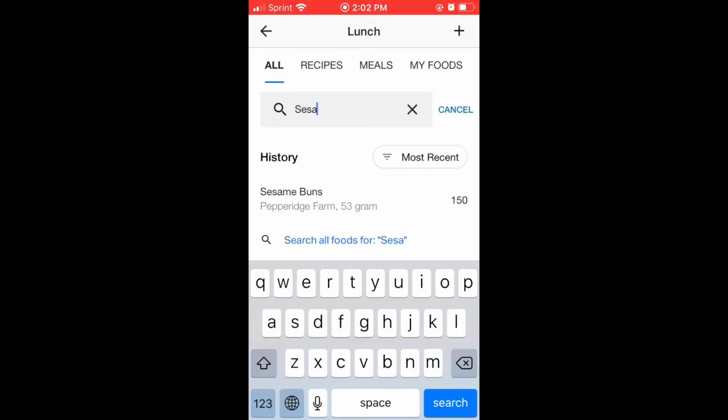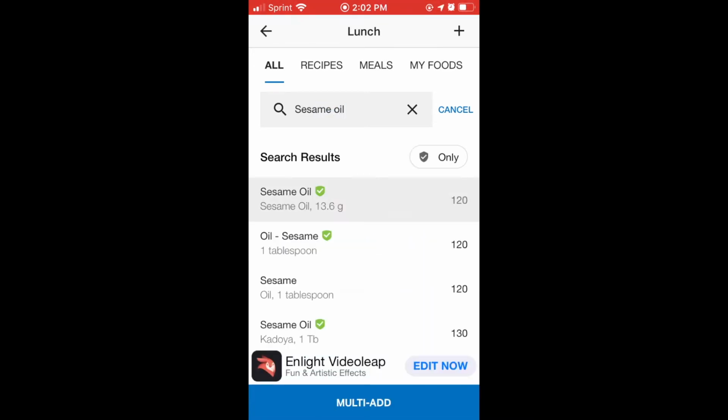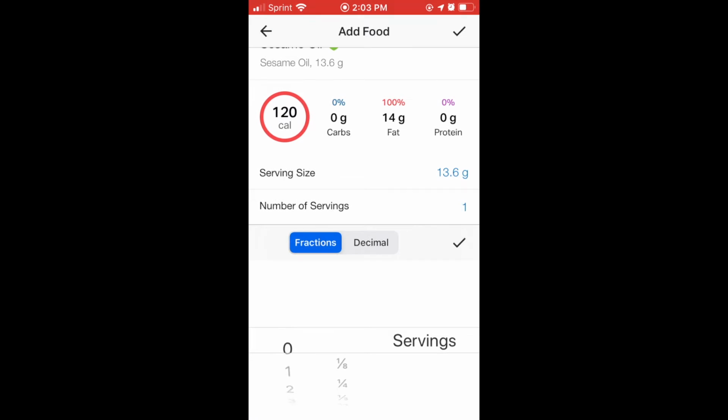For the sesame oil, I needed to search this item since the barcode didn't work, and for this I am saying I had about 3/4 of a tablespoon. And as you can see, sesame oil adds up quickly.